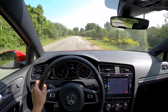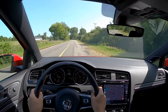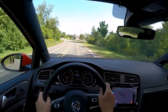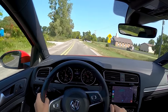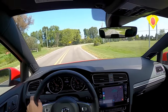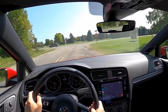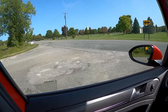There's just a little bit of rev hang. I don't think it's a deal breaker. It's definitely something that is worth mentioning, but it's not horrible. It feels about like it always has, and it's definitely an improvement compared to the GLI. In sport mode, I think this thing sounds awesome too. Volkswagen really nailed their sound tuning with the sound dock door.